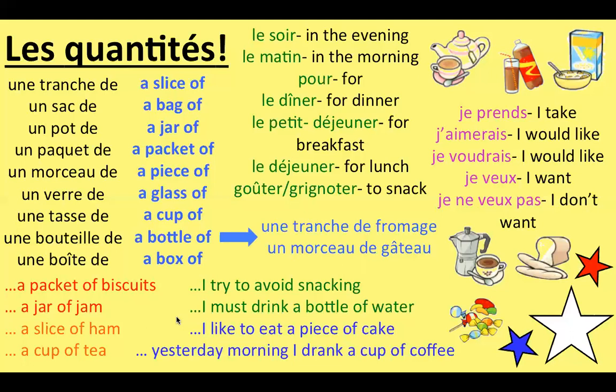I try to avoid snacking. Right, this is a little bit more complex, this one. So we know that "I try to" is "j'essaie de", okay, so that's a DE. We know how to say I avoid: "éviter", E with an accent, VITER, is to avoid. So a bit like what we were talking about with "je n'aime pas", we need to get rid of the E on "de" and replace it with an apostrophe. So it needs to be "j'essaie d'éviter", and then we can either use "goûter" or "grignoter", depending. Okay, it doesn't matter really. So, I try to avoid snacking: "j'essaie d'éviter", and then "goûter" or "grignoter". That's quite difficult, that one, okay?